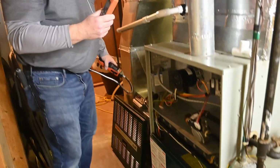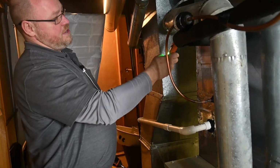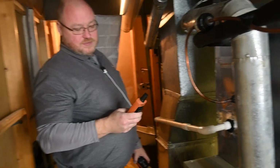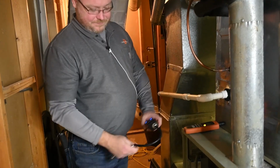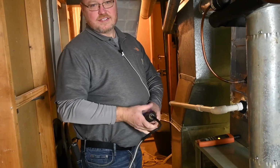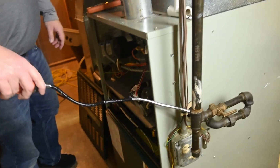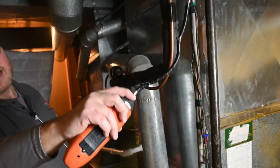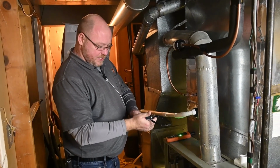So I'll take this meter, which checks for carbon monoxide, run it around the flue pipe, and then I'll also take it upstairs with me to make sure there's nothing coming out of the vents. Then I'll take my gas detector, check every connection on the gas pipes, and if I find any leaks, I'll tag it so the homeowner knows where that is, so they can get it taken care of.